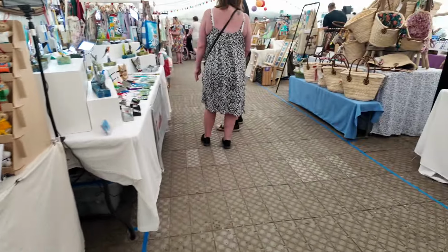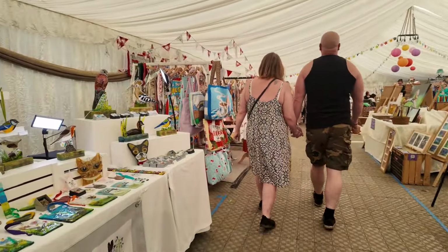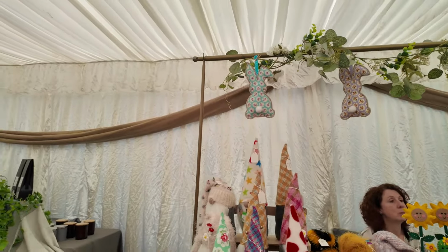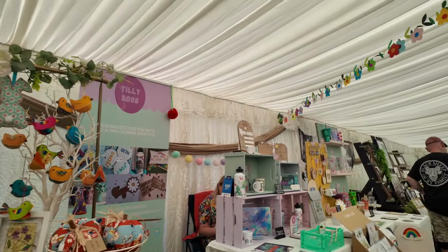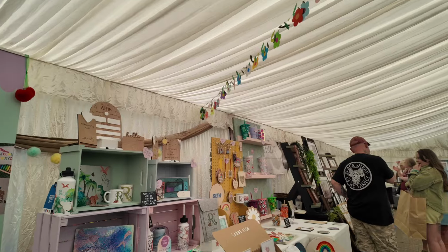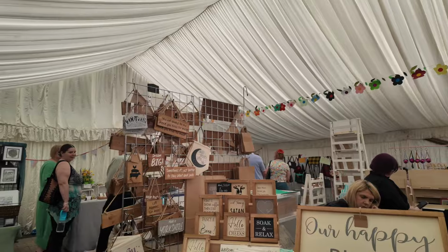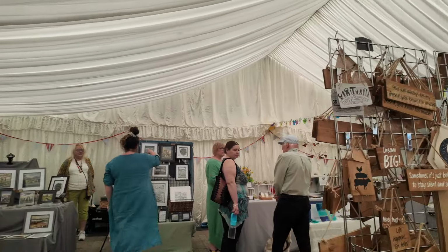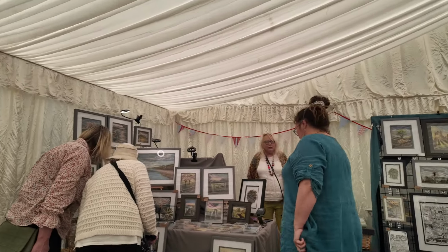Lots of textiles. I think my favourite stall is at the back, which you'll see in a minute when we get to that. Handmade baskets, bags. They were very cute. I think they're called a gonk. I'm not really sure. We've got like a tall head on, like a hat on. So this one was all based around signs and mugs with initials on. More signs, another sign one.